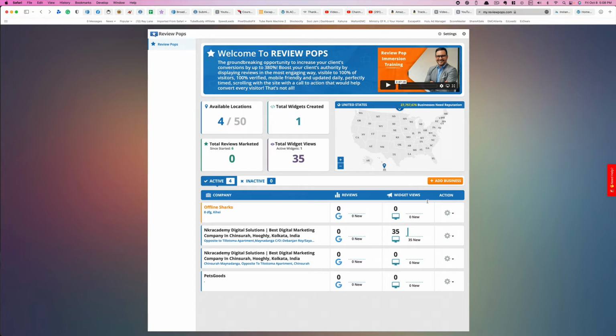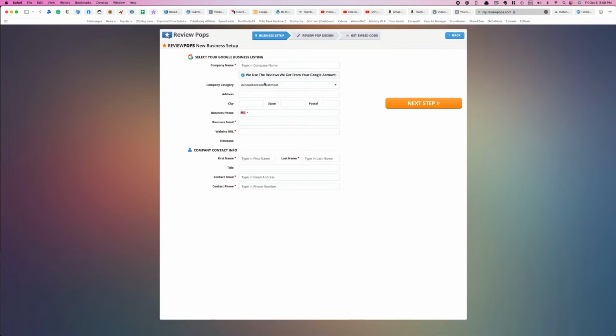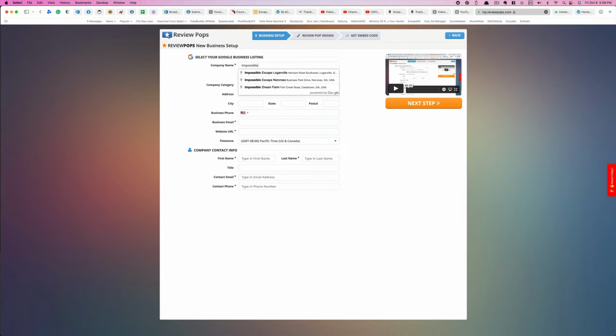So what we're going to do is we're going to add a business. So you're going to get inside the program here just like this, and then you start to add your business in here. So in my case, I'm going to put Impossible Escape Norcross into the system here. Okay, and you can see it actually knows it already. That's one of the great things about the software that David creates is he connects it with Google. So it's got the Google API built in, so it already knows this business. So if I click on this, it's going to fill all that in for me so that I don't have to, which is awesome because, quite honestly, I would have to go look up the phone number and postal code because I don't remember them off the top of my head.